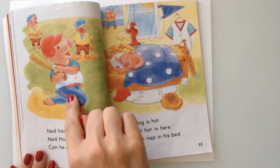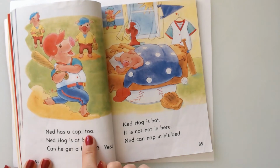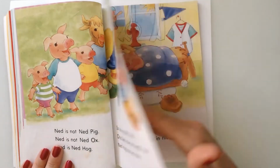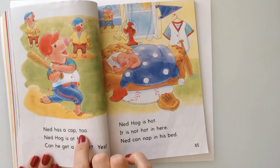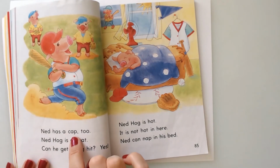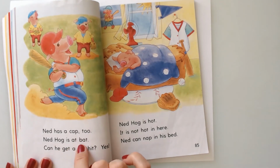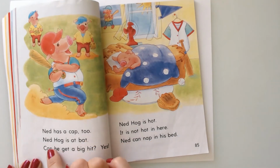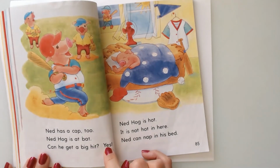So there he is. Ned has a cap too. So there's a difference between caps and hats. These are hats, and when you wear like a baseball cap, it's a little different looking, isn't it? Ned has a cap too. Ned Hog is at bat. When someone's at bat, that means it's their turn to try to hit the ball with the bat. Can he get a big hit? Yes!